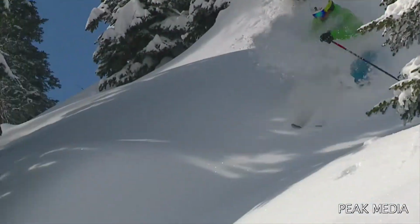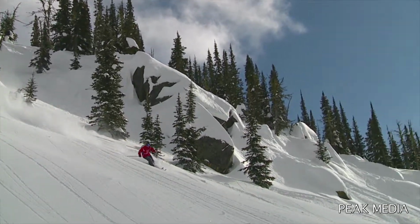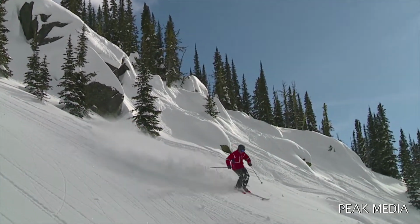McCall is a great little ski town, really. It's a nice little resort town. It's on Payette Lake, so they've got a good summer and winter program here.